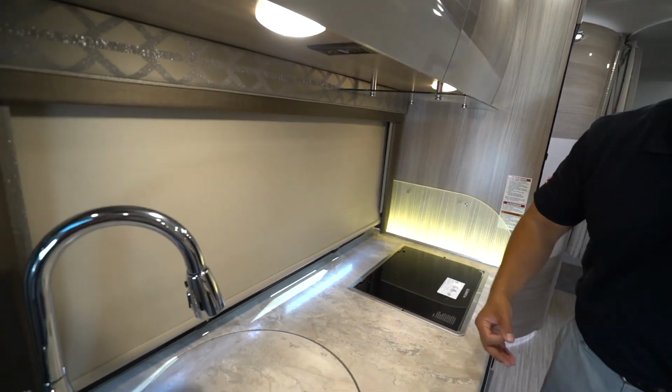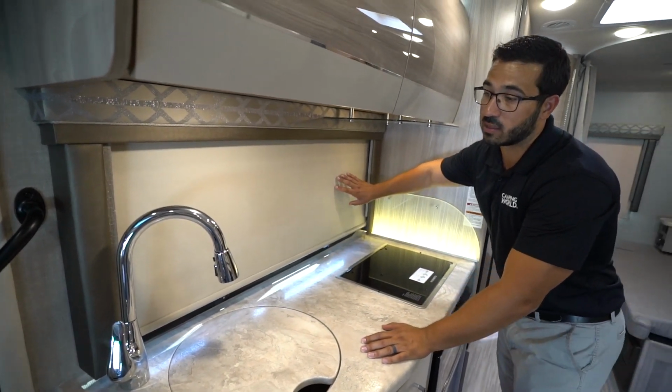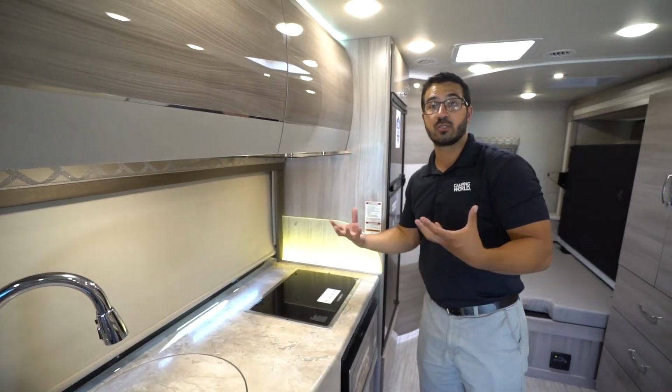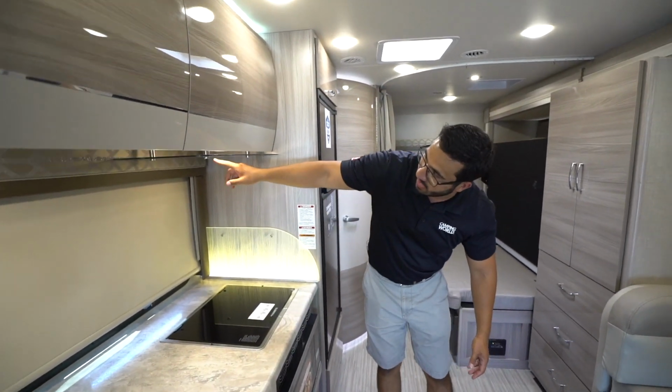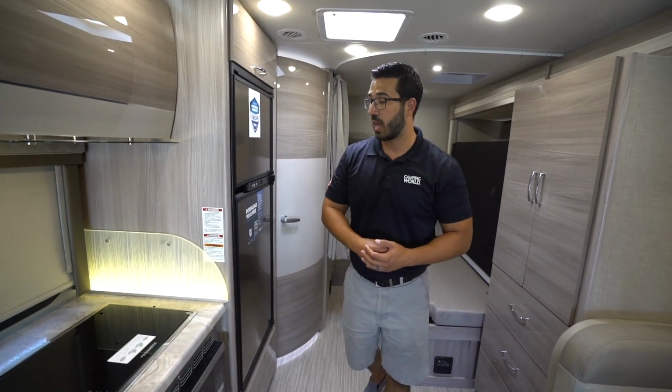Big window in the kitchen. It's a great feature to have too. Lets in a lot of natural light. You'll see the roller shades, and again, I like the fact they went with the beige color roller shades rather than the black. You have the glass top, so that way anything you are cooking makes it nice and easy to clean. It's not making a mess of your cabinets.